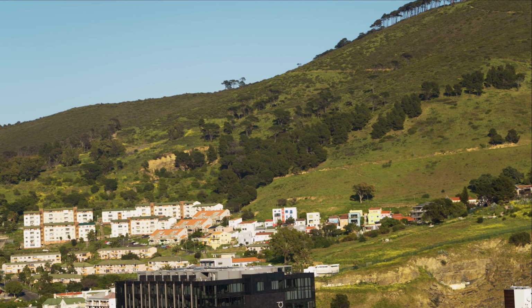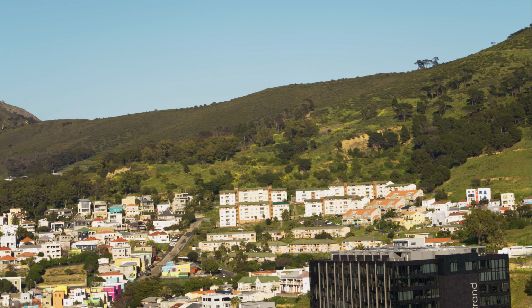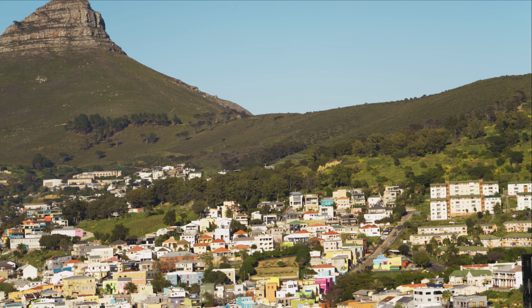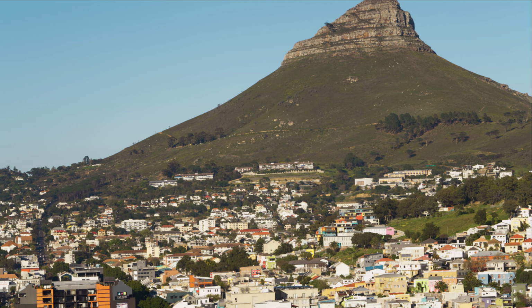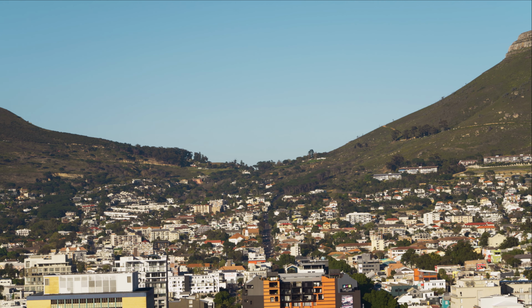Got lucky with the weather today. It is the fall season at home and springtime here in Cape Town. There are no clouds in sight. It's going to be a great day. From Signal Hill to Lion's Head to Table Mountain, the city just offers epic views all the time.